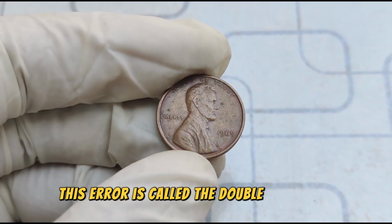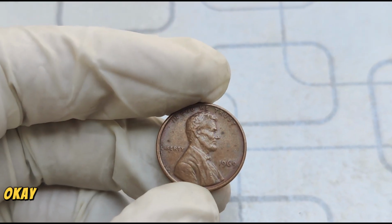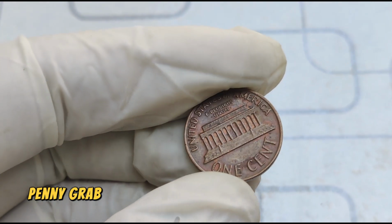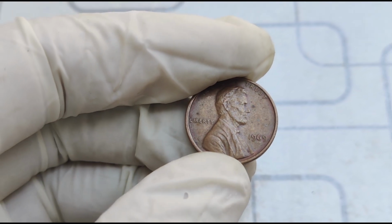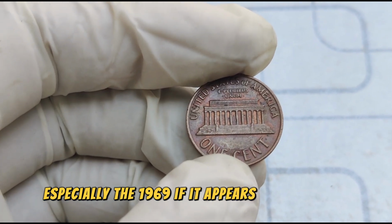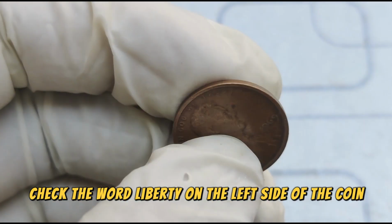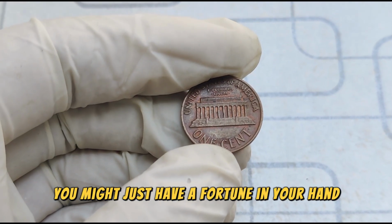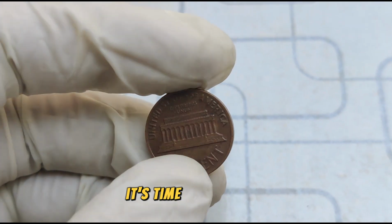This error is called the double die obverse, and it's the key to determining whether your penny could be worth millions. Okay, here's what to look for when examining your 1969 S penny. Grab a magnifying glass or a jeweler's loupe and inspect the following key features closely. First, look at the date, especially the 1969. If it appears to be doubled, that's a good sign. Next, check the word Liberty on the left side of the coin. If the letters look like they've been struck twice, you might just have a fortune in your hand. Finally, take a look at In God We Trust. If you see any doubling there, it's time to celebrate.